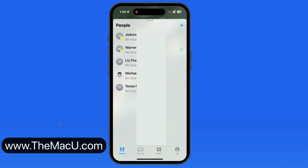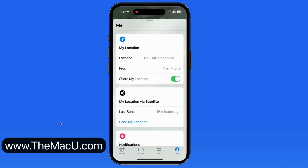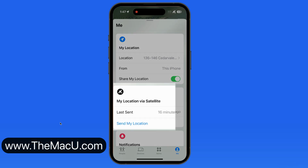The list that I have here will all be able to see my satellite location when it's sent. The location can't be sent to anyone but those in this people list here in the Find My app. We're able to add people to this list from their card in the Contacts app. Next, tap on the Me tab, and from here we can send our location via satellite.